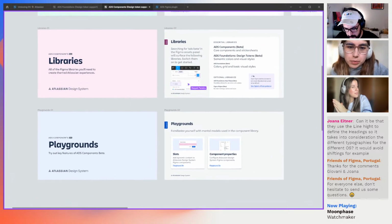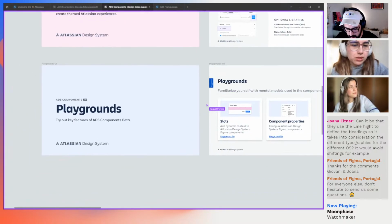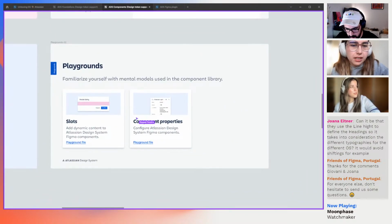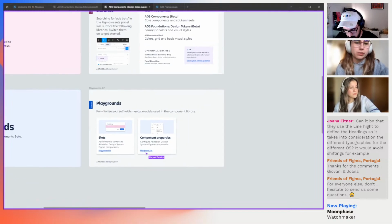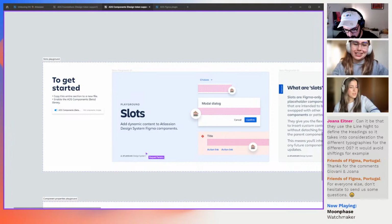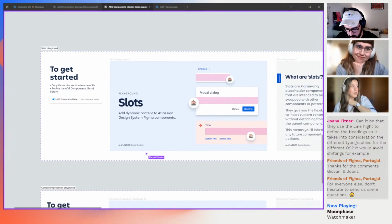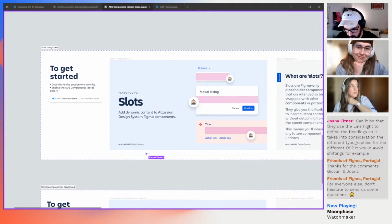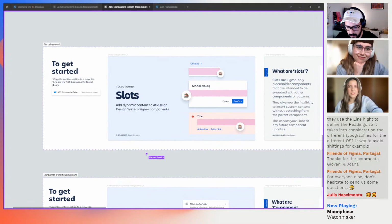The libraries explain what they have, as we saw, but mostly I think the big thing that we were going to play with now is the slots logic and the component properties. I think that would be the fun part for today. This is the part where the public and people in chat can actually help us. Do you prefer to see the slots side or the component properties part? What should we actually explore more?